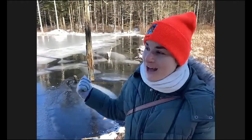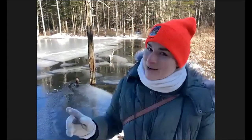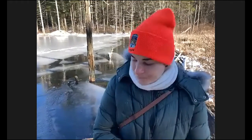Muskrats actually build mini lodges as well, tiny little baby lodges. So if you see a beaver dam or lodge, you can look around and see if you can also find a mini lodge, and that could be a muskrat. But muskrats can also live inside of a beaver's lodge. Sometimes they'll share that home.